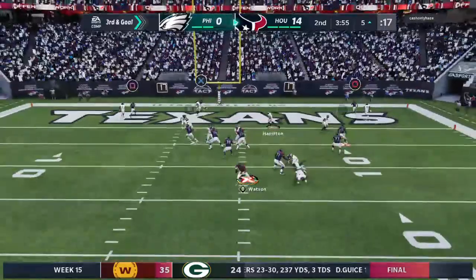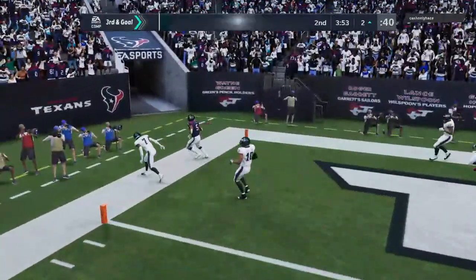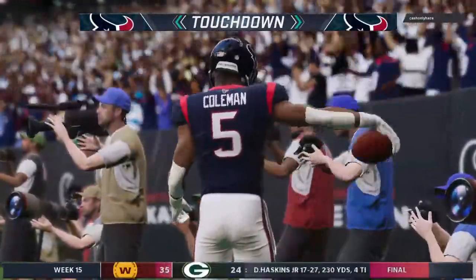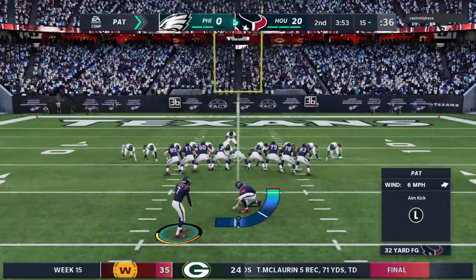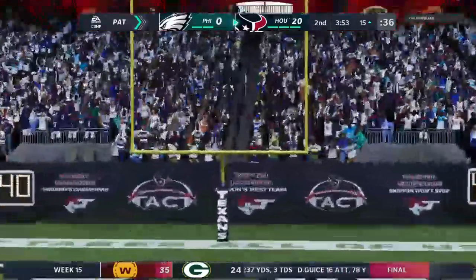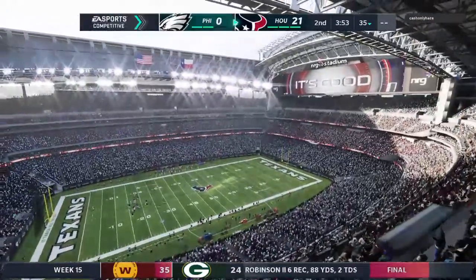Now it's Watson. Steps away. And got his man. It's caught. Touchdown, Houston. Kevin Coleman. He scored on the ground and through the air. And the Texans will add on to their lead. So simple math here in the first half. They've had 3 drives offensively, and they have scored every time, and they've got the lead.